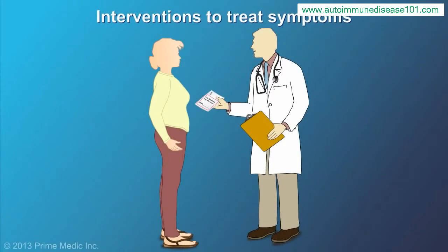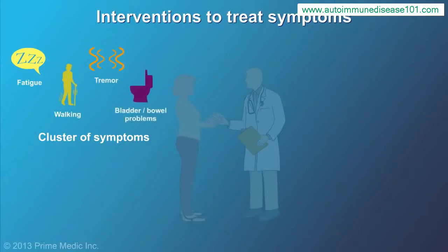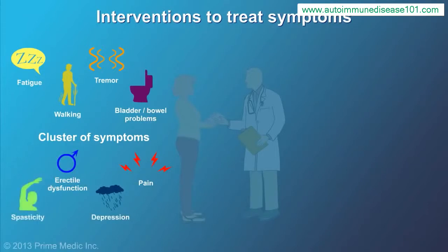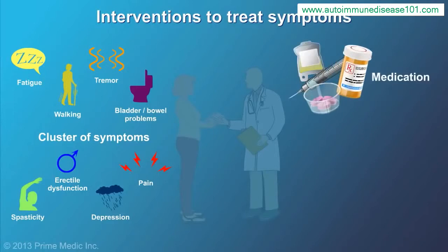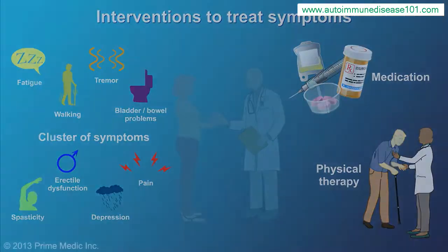Interventions to treat symptoms will vary immensely depending on the symptoms of the attack. Such symptoms may include fatigue, walking, tremor, bladder and bowel problems, pain, depression, erectile dysfunction, and spasticity. Interventions may be drug treatments, such as corticosteroids and disease-modifying agents, or interventions may be non-drug-based, such as physical therapy.